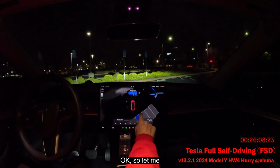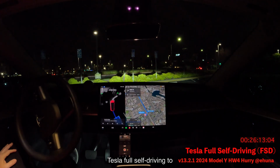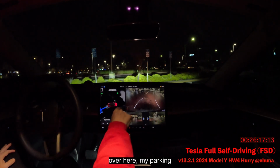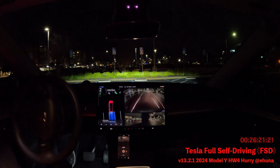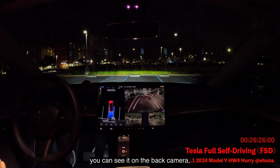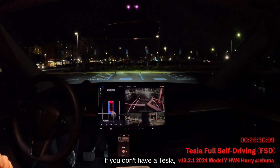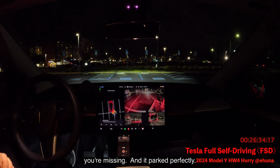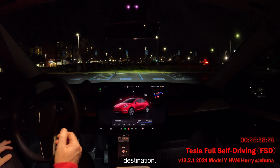Okay, so let me ask Tesla Full Self-Driving to auto park. So I've selected over here my parking spot, and it's parking on its own. It's going backwards. You can clearly see the lines. You can see it on the back camera. Look at this big screen on the Tesla. If you don't have a Tesla, you don't know what you're missing. And it parked perfectly.